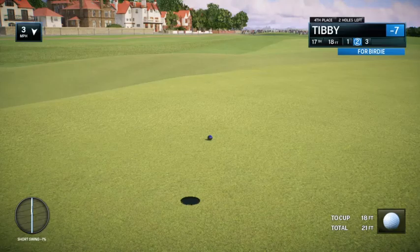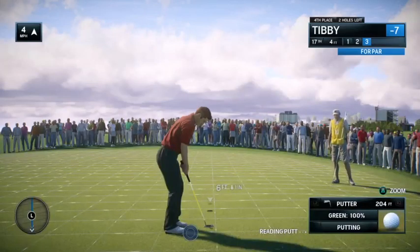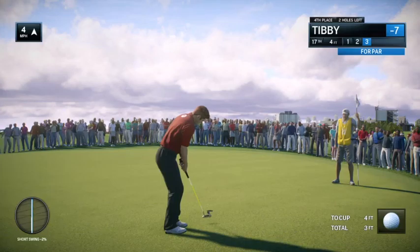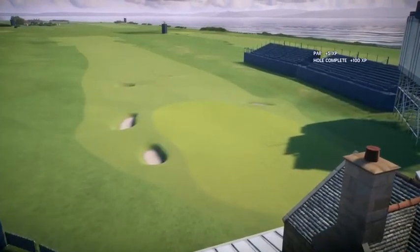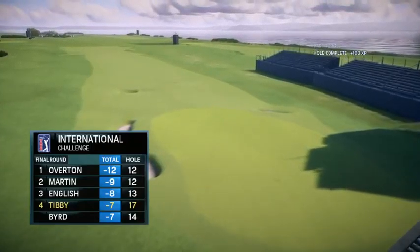Well, that was just a lousy putt right there. No other way to say it. That's a good par there, Rich.